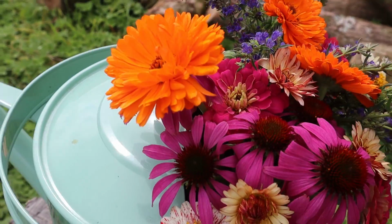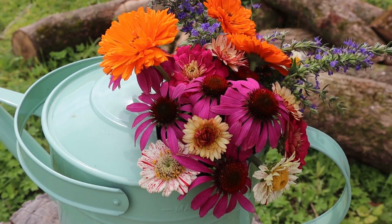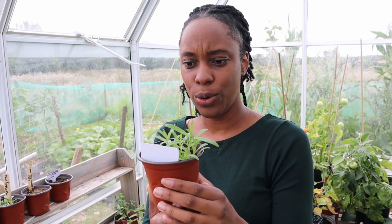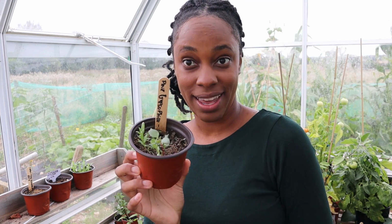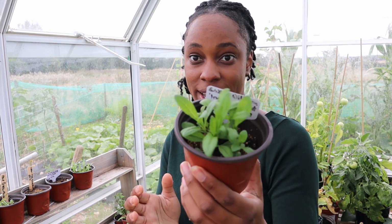3, I'd like to begin a cut flower garden. Yes, a cut flower garden. So far we have the gypsophila or baby's breath, and this one is the white one, I believe. And I've also got the baby's breath in pink. We also have some sweet williams that we're growing as well.